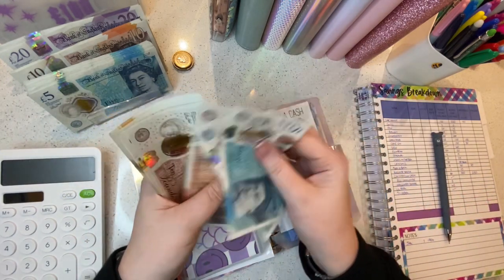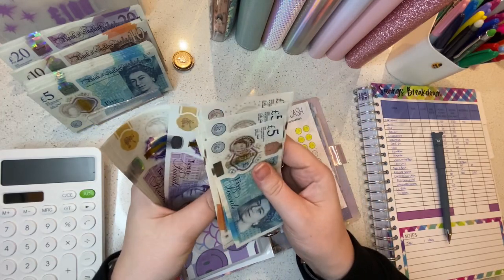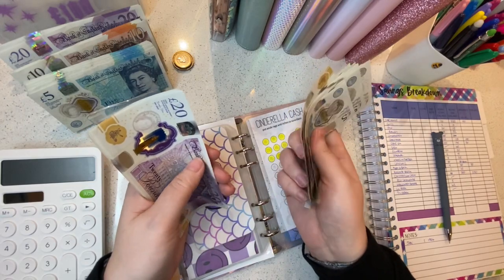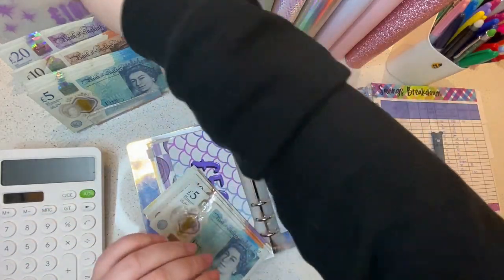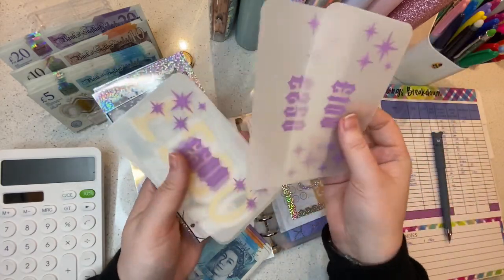10, 20, 30, 40, 50, 60, 70, 80, 90, 110, 130, 150, 170, 190, 210, 230, 250. Oh, why do I do it? Counting odds. So have we got a 300 one? Oh yeah. Lovely.